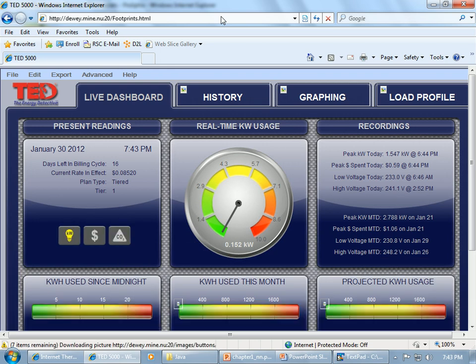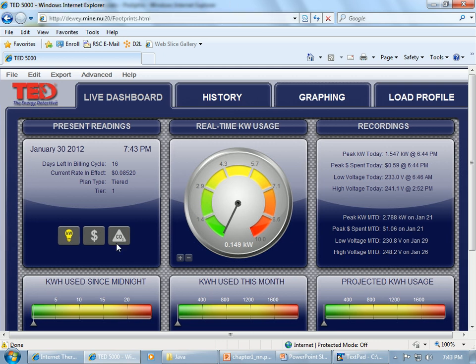Anyone ever seen these here? This is the Total Energy Detective. It tells you the exact power consumption at my house this very second. 0.149. It was 0.152 a second ago. It just dropped. It's actually costing me 6 cents an hour right now. So it means a couple lights on, a couple different things. Now we're down to 0.10.